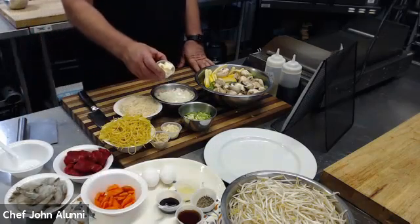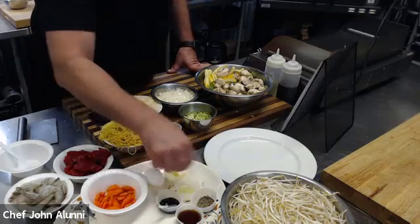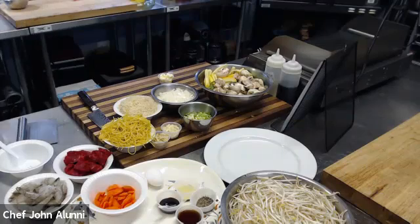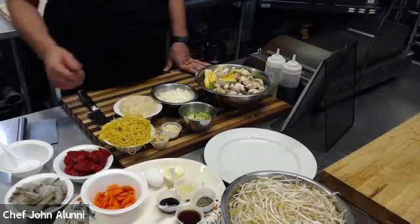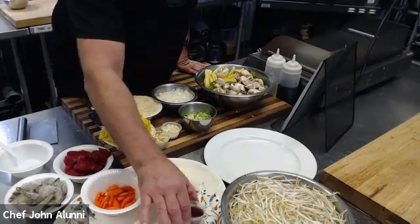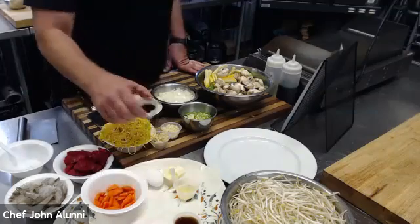I've got some butter, and you guys should be following along just to make sure you have it. I like to cut my butter into cubes because we're going to use it in various stages of the recipe. So you're not going to dump it all in at one time. So keep that in mind when you're using it. I've got pepper. That's just for seasoning. Sesame oil, got to have that. That's your flavor.